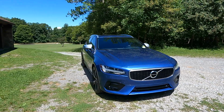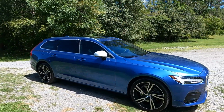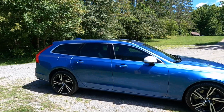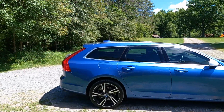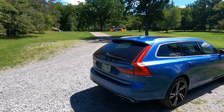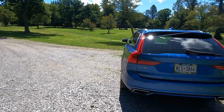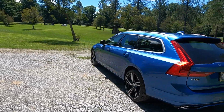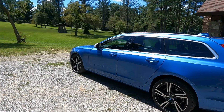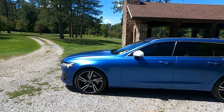Now, if you're not familiar with Volvos and their models, the V90 is their largest station wagon. This is their flagship for the year of 2018 as far as their cars go. So, you know, we live in a world full of performance SUVs and crossovers, and this is one of the few cars that's left, especially station wagons, that is high performance.